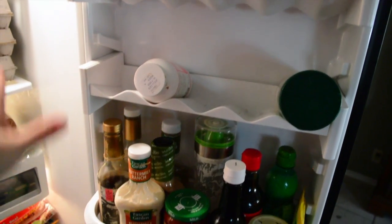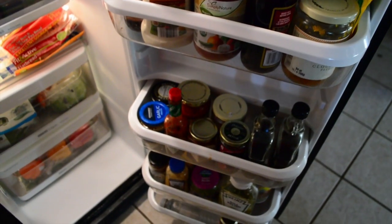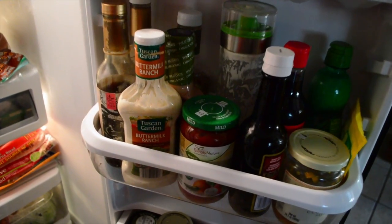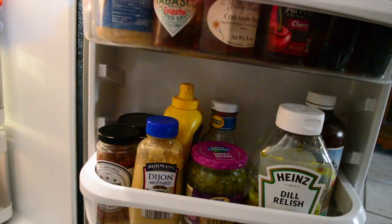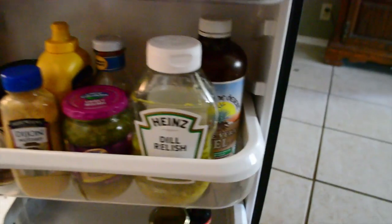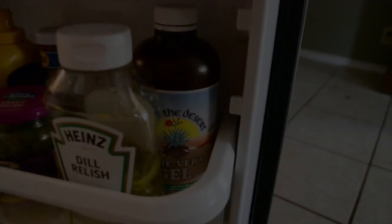Parmesan cheese here, and then condiments and such. Your typical salad dressings and things like that, jellies, and my minced garlic I go ahead and just keep in here, maple syrup, and lots of different mustards and relishes, on down to hoisin sauce and things like that. Oh, my aloe vera gel is in here as well, because I like the gel to be cold when we use it, so that's why I keep that in there.